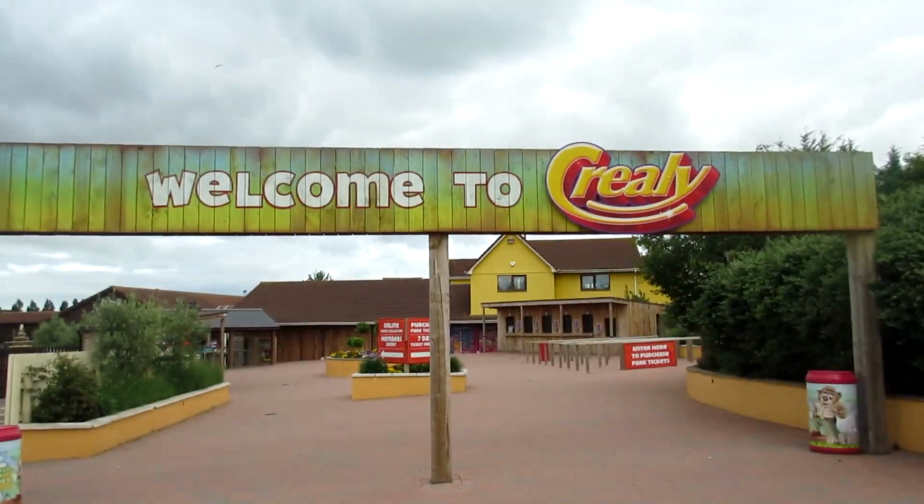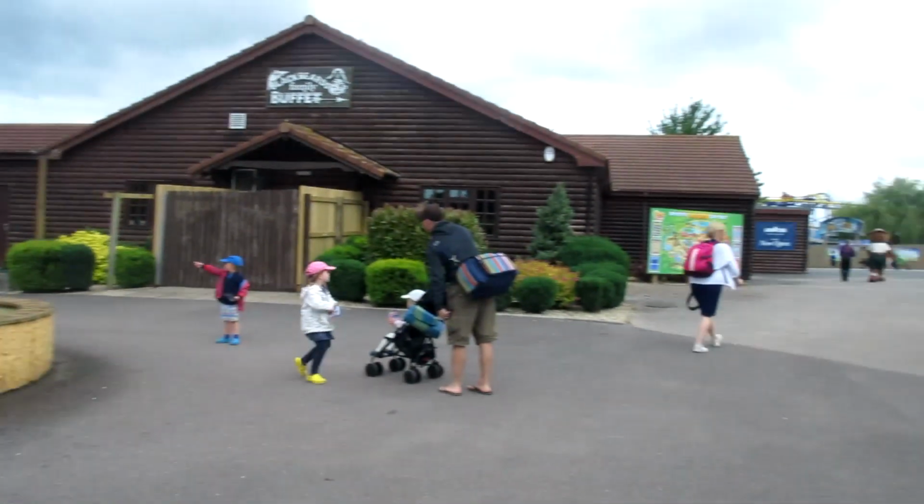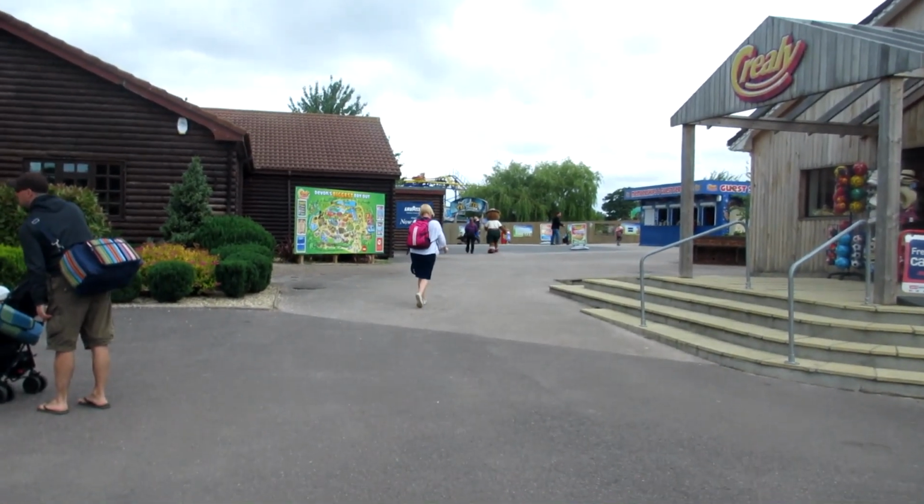Well, we're here at Crealys, as you can see from the sign. It does say welcome. I'm not sure if we can get in here yet, so we're going to go and find out. So we've just come in through the exit, well, through the entrance exit gates, as they say.